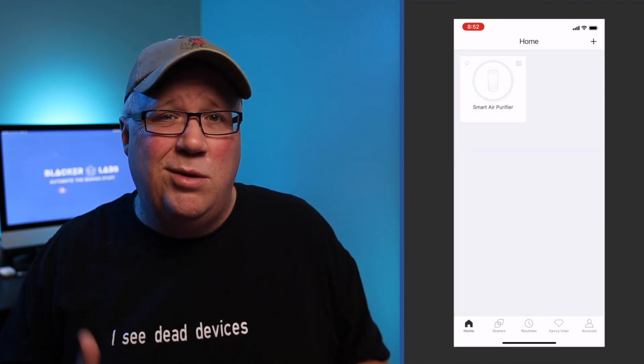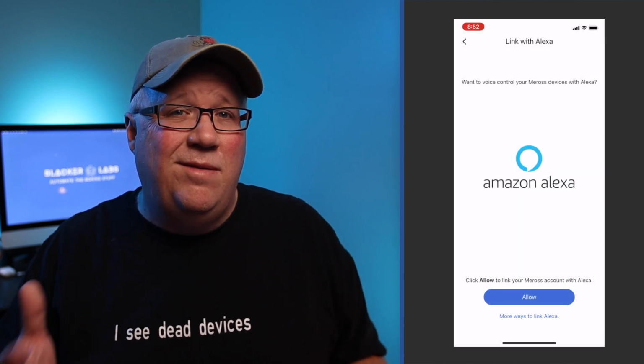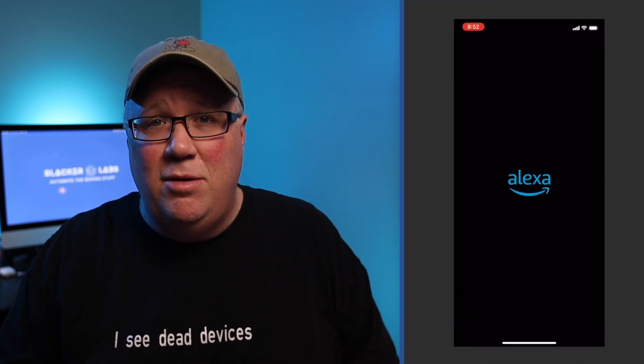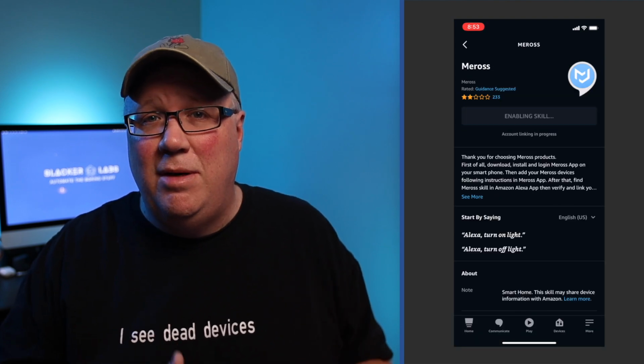For voice control, you're going to want to connect it to your Echo or your Google Home. For the Echo, once you've added the device to the Meross app, you can download the skill and just link it using the account you created in the Meross app.